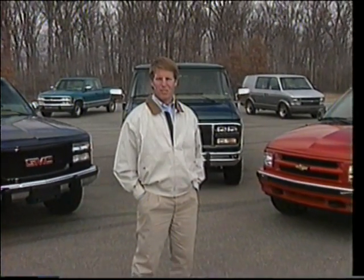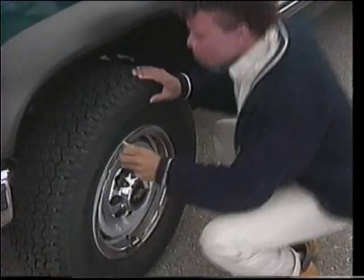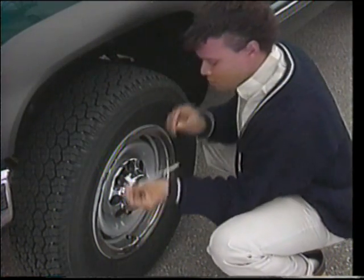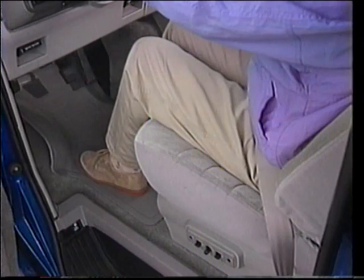But to maximize the effectiveness of this system, there are several things to remember. With anti-lock, you should not pump the brakes. Just apply constant, firm pressure to the brake pedal and let the anti-lock system do the rest. Also, like a conventional brake system, ABS is most effective when the tires are in good operating condition with good tread and the correct tire pressure is maintained.